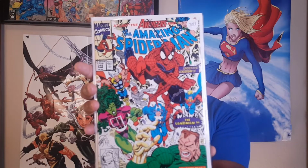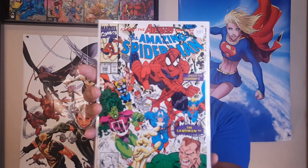348. That roster there, star-studded affair. She-Hulk, Sandman, Spidey, Captain America, Thor, Black Widow in a gray costume. Not Moondragon, she's bald. I don't know who that is. Can't remember. And then Quasar.